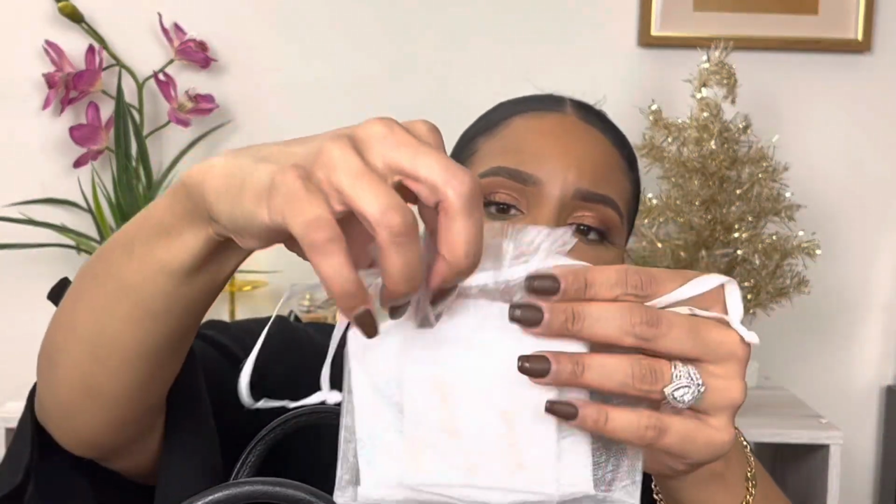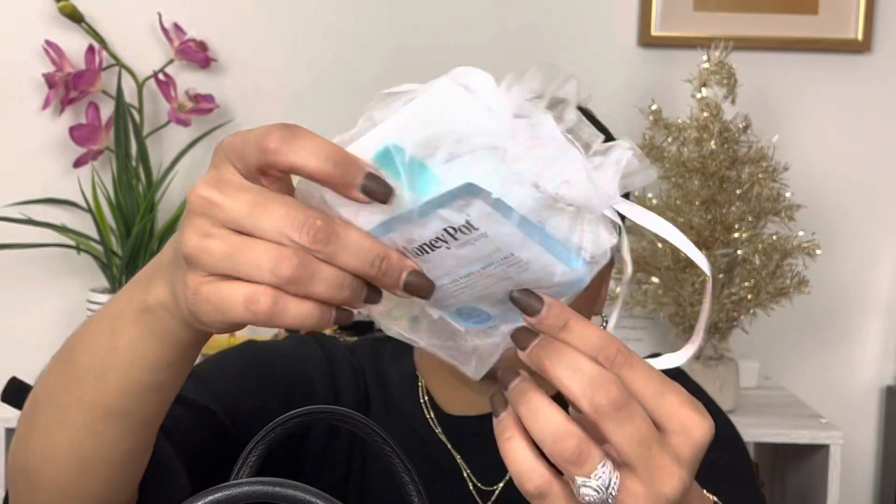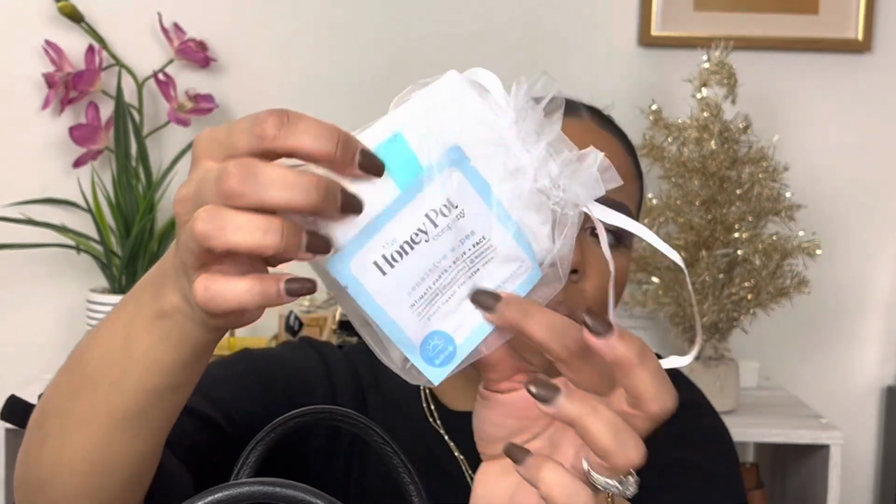These little bags you typically get at stores if you purchase jewelry and stuff like that, or you can order them on Amazon as well. They're like these little sheer bags. And so I just keep that in here along with one of my Honey Pot sensitive wipes.